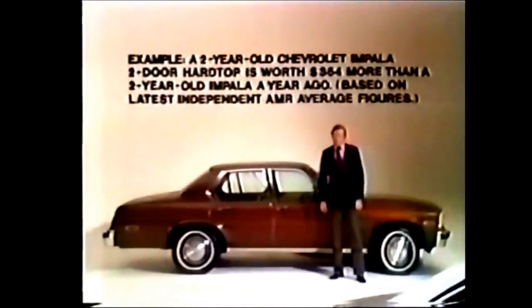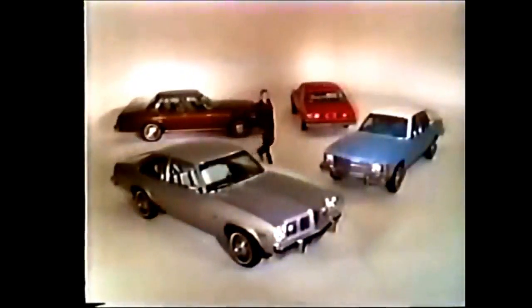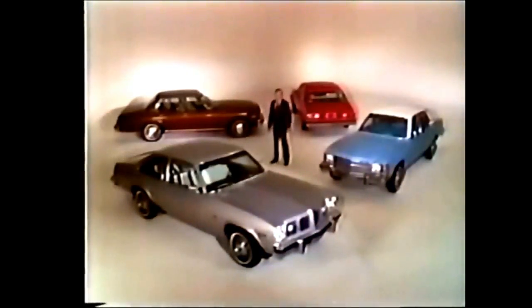What's more, the prices of many full-size used cars are the highest in years, so you could be pleasantly surprised at the dollar difference between your full-size car and a GM compact. All in all, there may never be a better time to move to a GM compact than right now.